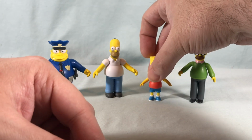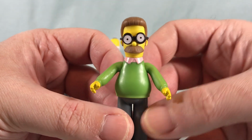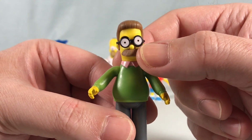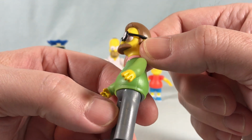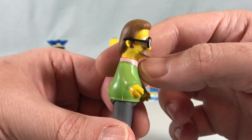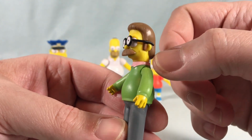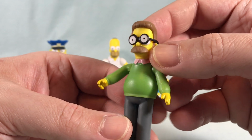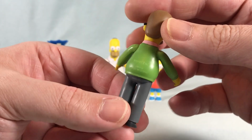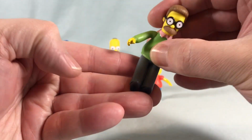And then, of course, last but certainly not least, we have Ned Flanders. I think he did a great job with him. Although I will say his glasses look a little askew. But you can see the eyes underneath. Even though the eyes are painted white, I don't think they painted pupils on them, which makes sense. But I appreciate that they didn't leave the eyes painted yellow, or leave them yellow plastic underneath. The mustache looks great. His outfit, I think, they nailed it perfectly. And then again, he's got all the same articulation points.